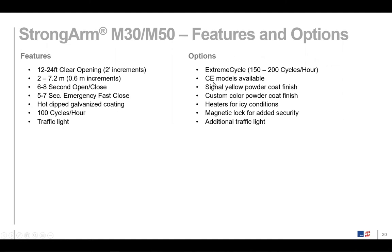On the options, we say CE models available. CE is for the certification so that these units can be sold over in Europe. And so we did pass the CE certification, so those are available for selling these over in Europe.